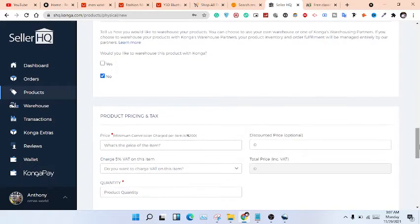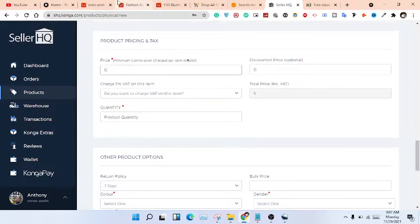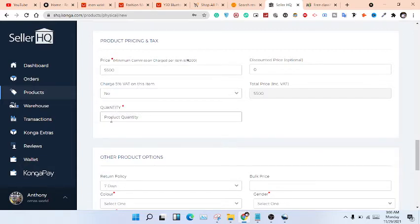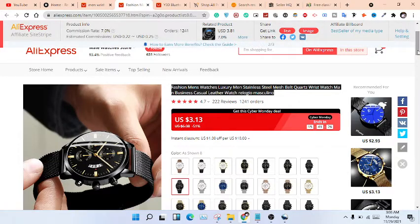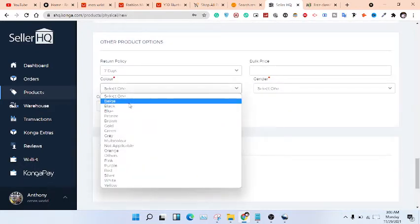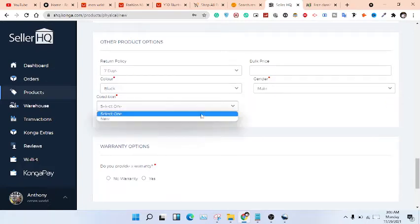Would you like to warranty this product? No, because the product is going to be with you, so no need for that. Price, how much is the price here? $3. You can put the price to be $5.5 because of your shipping fee, because you're going to ship through DHL or FedEx. Do you want VAT for this? No. Quantity that is available depends on the amount you ordered here. If you order like 10 or 20 of this product, you can just put it here. Maybe you have 10 on hand, put it there. Then quality, black. Gender, male, condition, new.